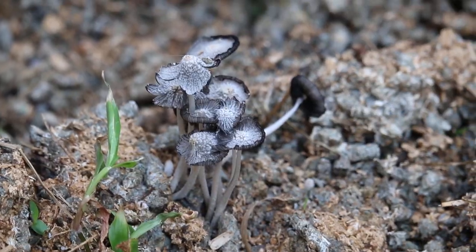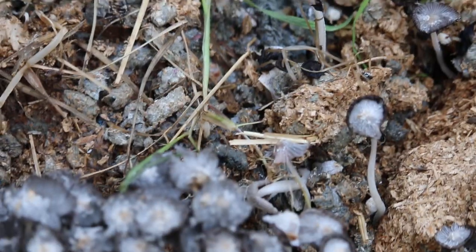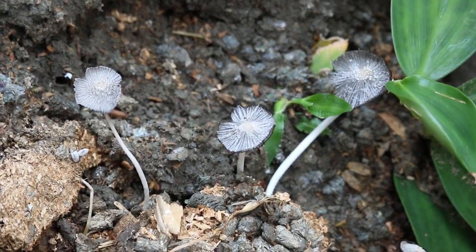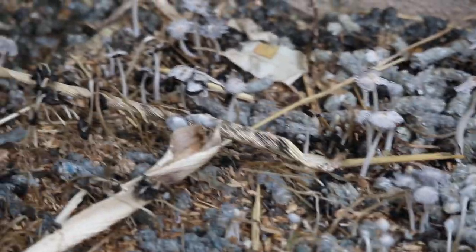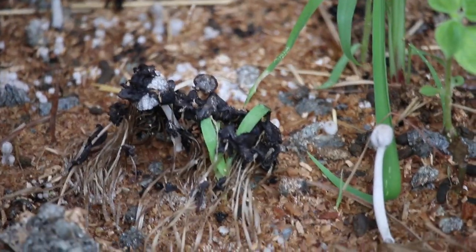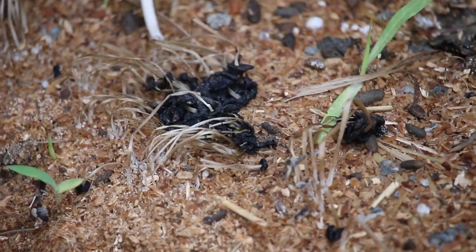They like to grow in a cluster, in a group. As you can see, different groups. So this will be the second species I'm talking about. Now when they wilt, they become black, as you can see there, and disperse their spores. Those black ones are last night or 2 days ago. Normally by afternoon, they will wilt and collapse.